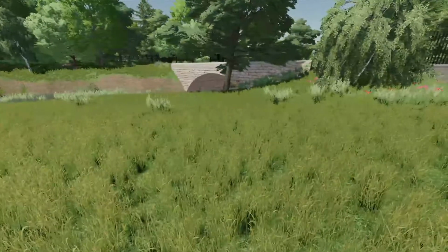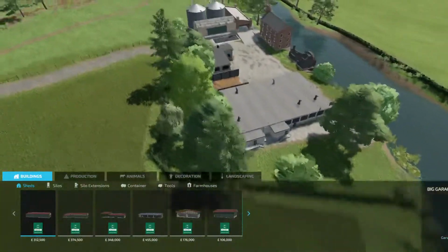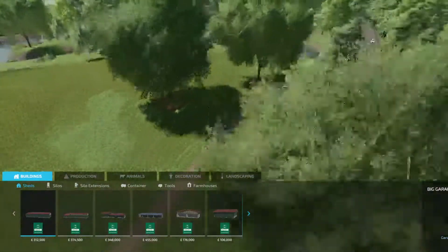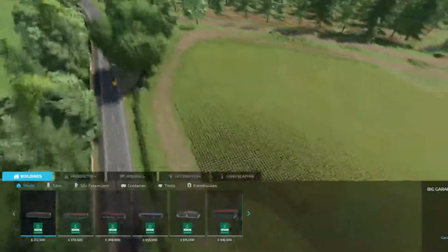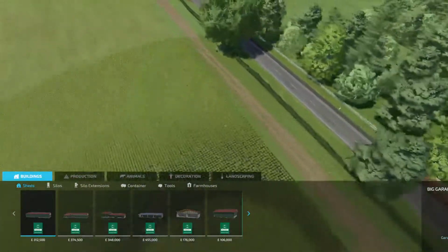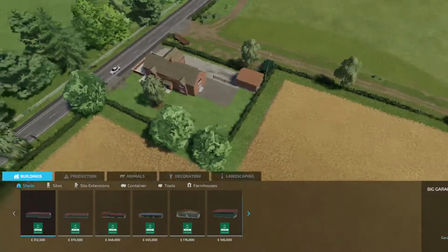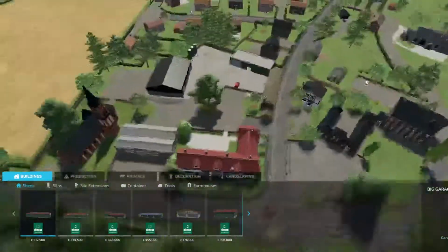So the other thing I'm going to do is nip into the build mode, and I want to put in a couple of extra sell points. We won't touch around here because that's the land we're going to be using. That is already a sell point there. So let's just head down. Basically someone's back garden, isn't it? Let's not put a sell point in there.